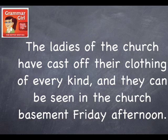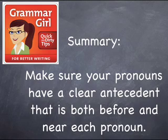Of course, there's the other problem with that sentence. One could also interpret it to mean the church ladies are running around in their birthday suits, but we'll save that problem for another day. In summary, pronouns seem fairly easy to use, but don't let them lull you into a false sense of security. Start monitoring your pronouns and ensure they have an unambiguous antecedent that is both before and near each pronoun.